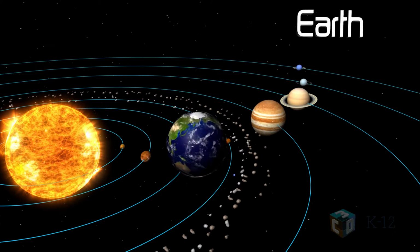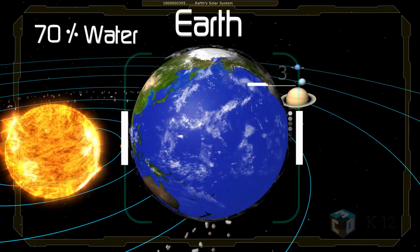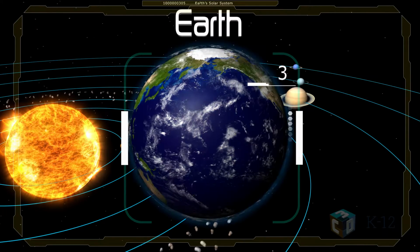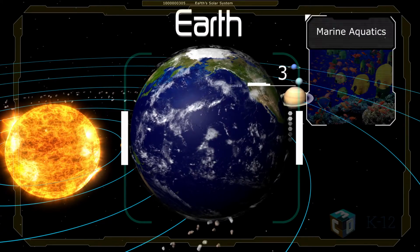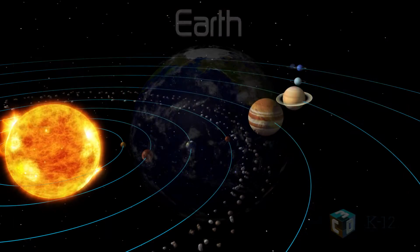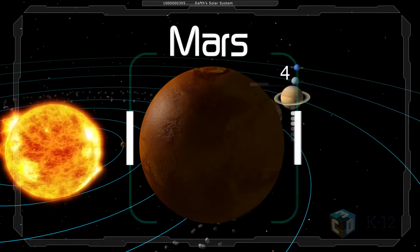The third planet is Earth, with its rotating moon. 70% of the Earth's surface is water. Our thin layer of atmosphere is special because it makes Earth the only planet where plants and animals can live and breathe. Mars, the red planet, is the fourth planet from the sun.